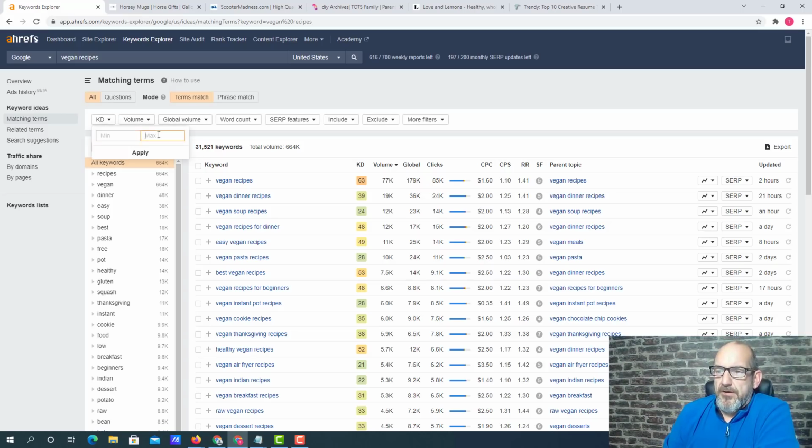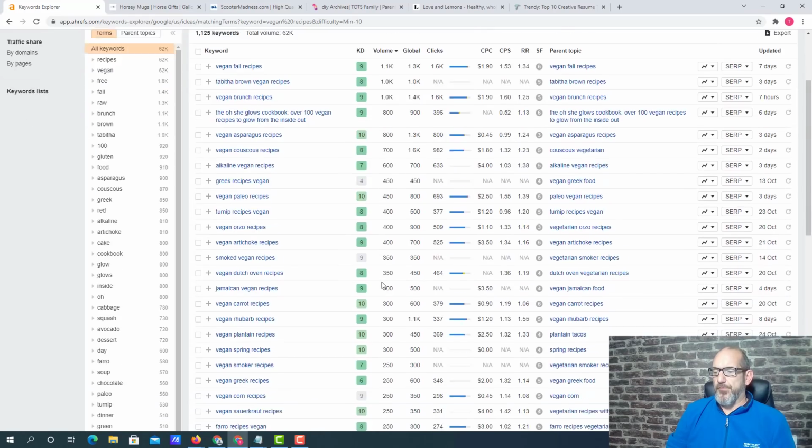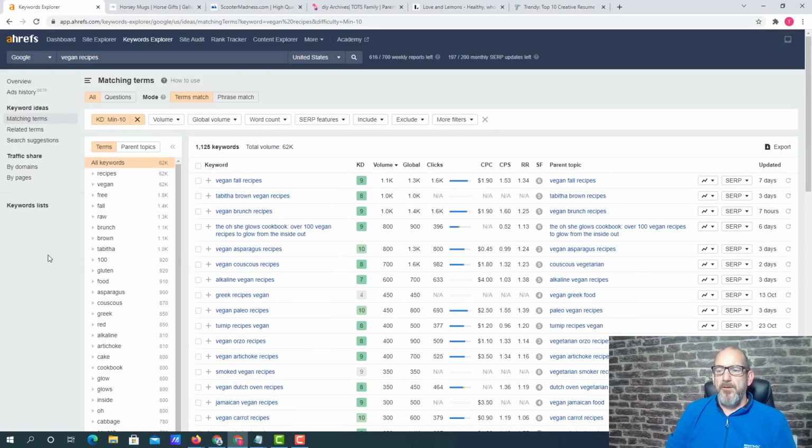So again, if we go down to the keyword difficulty of 10 to see whether we can actually get in there and rank for some of this stuff, obviously we can. There's some real nice keywords there, with a fair bit of traffic. You've got a few there at around 1,000, and then they start coming down into the 800s, 400s, 300s. But for a startup website, if you really wanted to focus purely on vegan recipes, you're going to do pretty well with a site like that.